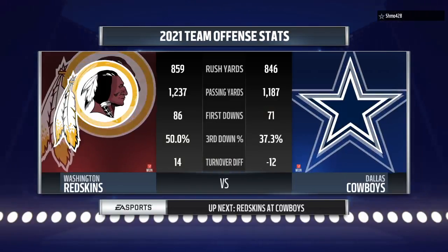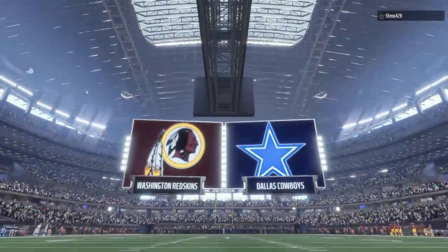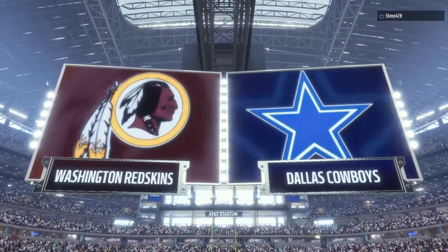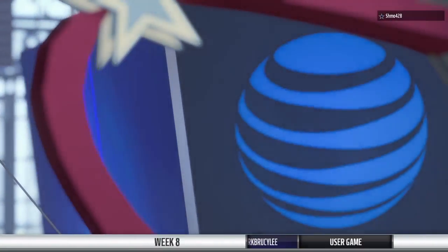Everybody, I'm Larry Ridley. Welcome to the NFL on EA Sports. In today's matchup, we should have a fun one on our hands. It's the Cowboys coming in at 0-6, going up against the Redskins, who come in at 4-2.